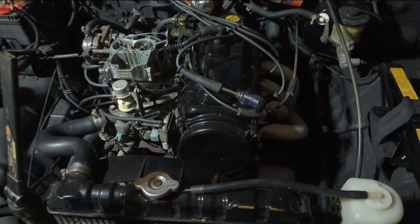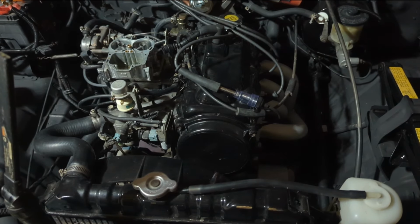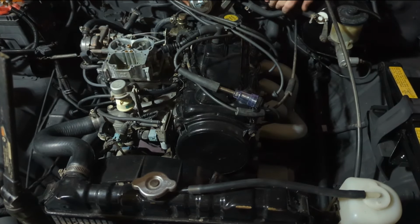Oh, damn, no wonder the battery's dead. I left the key on. Key's been down this whole time. That's not good. Well, we're going to have to wait a little bit.